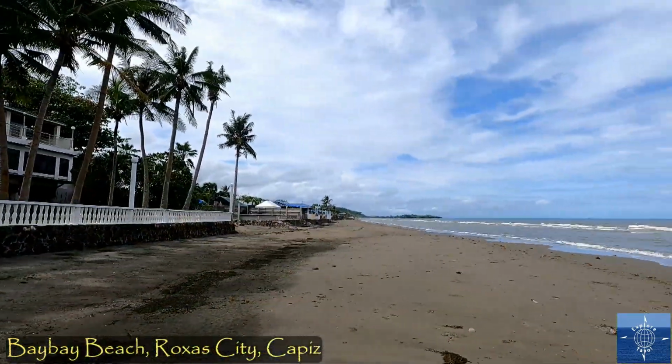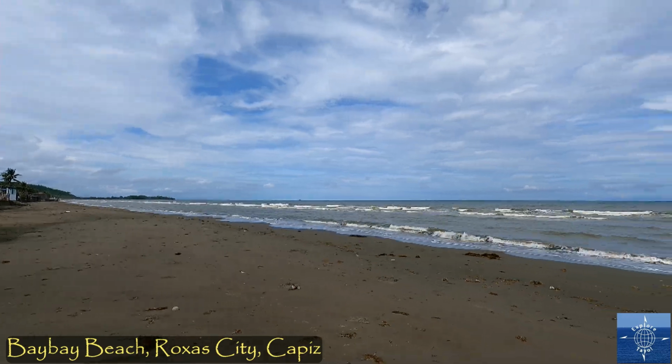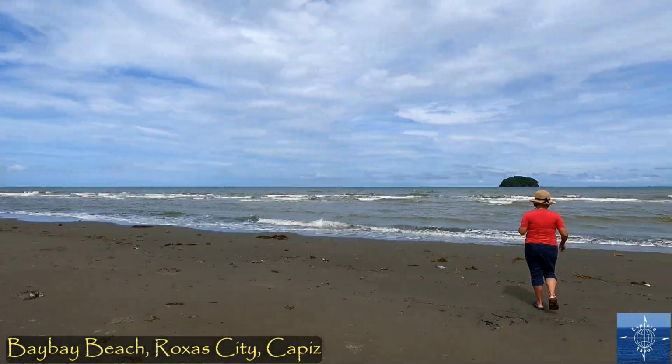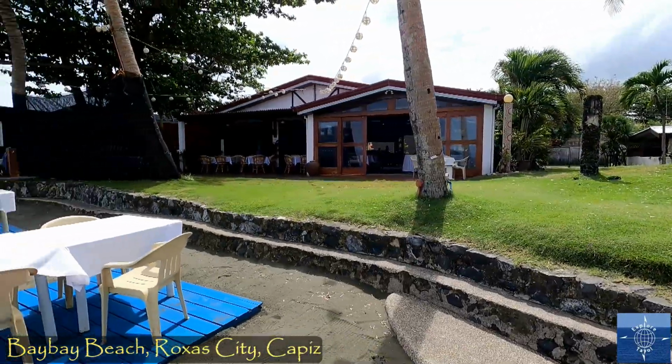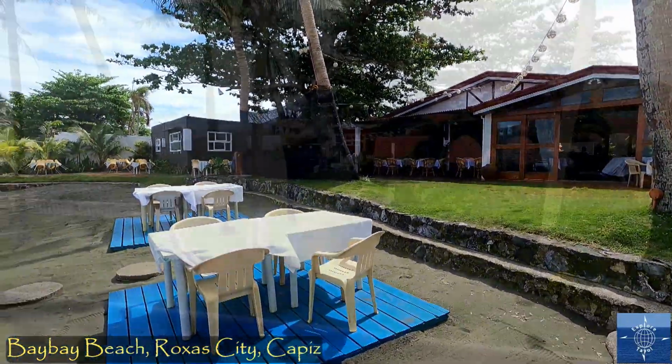Unlike the powdery white sand beaches of Boracay, Bye Bye Beach is black and grainy, but still a popular tourist destination, largely for the seafood restaurants and views.